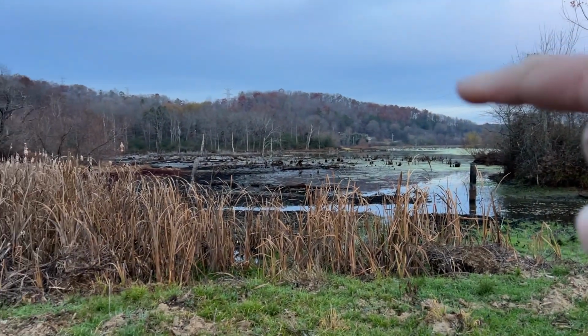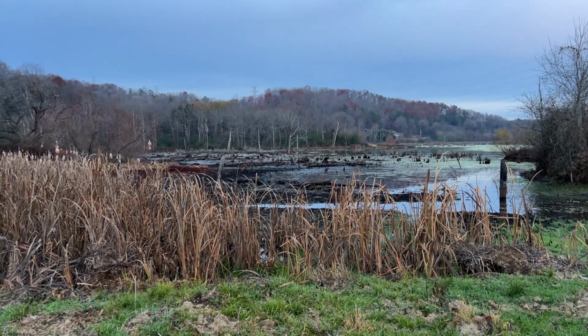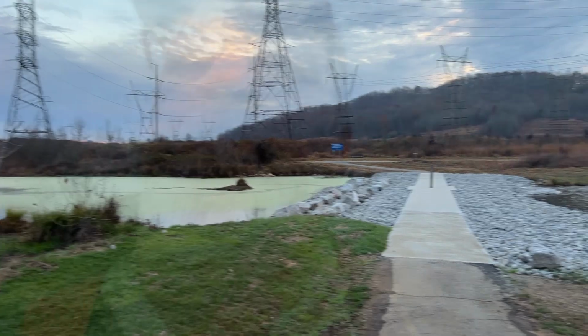As you can see, there's a lot of exposed area out here where birds could perch. So we're going to walk out here a little bit further. So far, been hearing some song sparrows, white-throated sparrows, and the Canadian geese, of course. That's all I've heard so far, but we're just getting ready to start down the main path where I like to go.